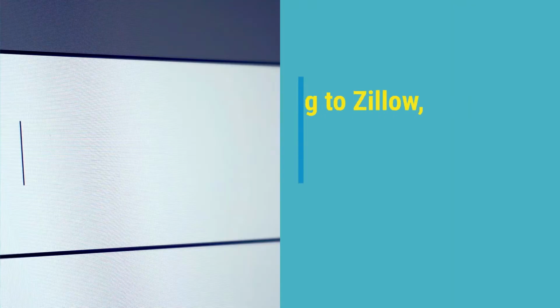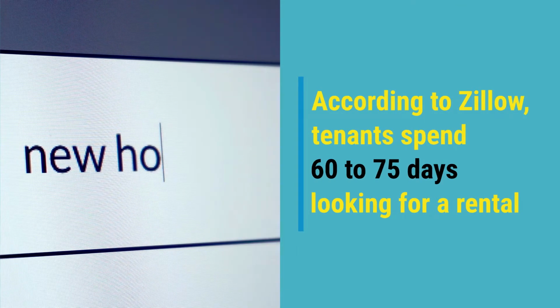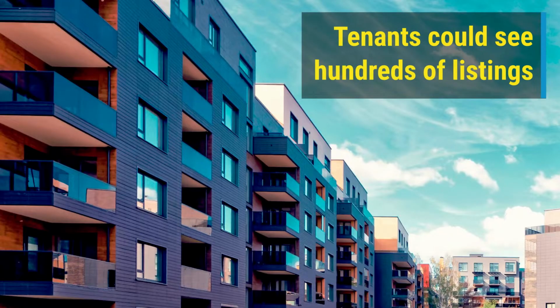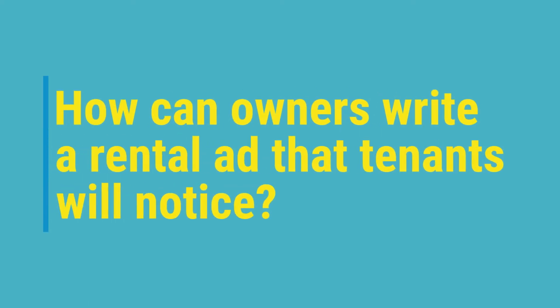So let's get started. According to Zillow, tenants spend 60 to 75 days looking for a new rental. In that time frame, tenants could potentially see hundreds of listings. So how can owners write a rental ad that tenants will notice? Well, let's review some tips.